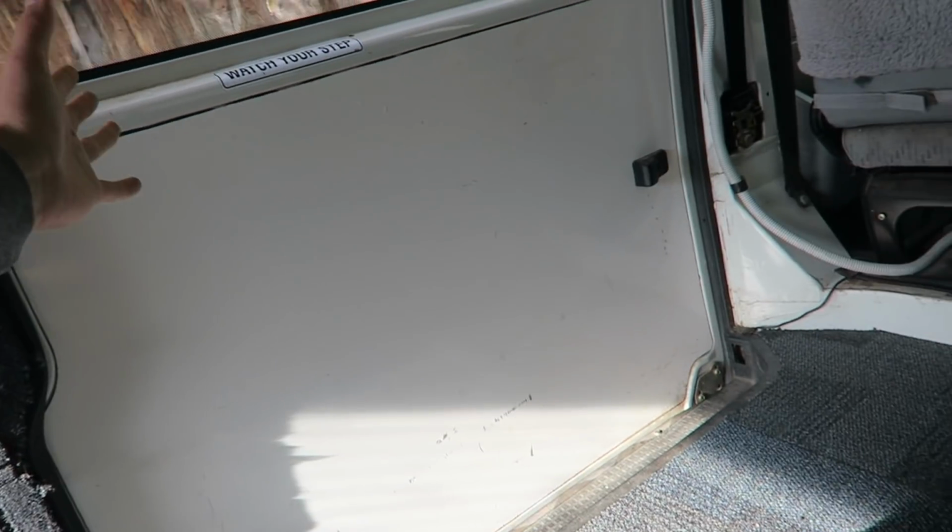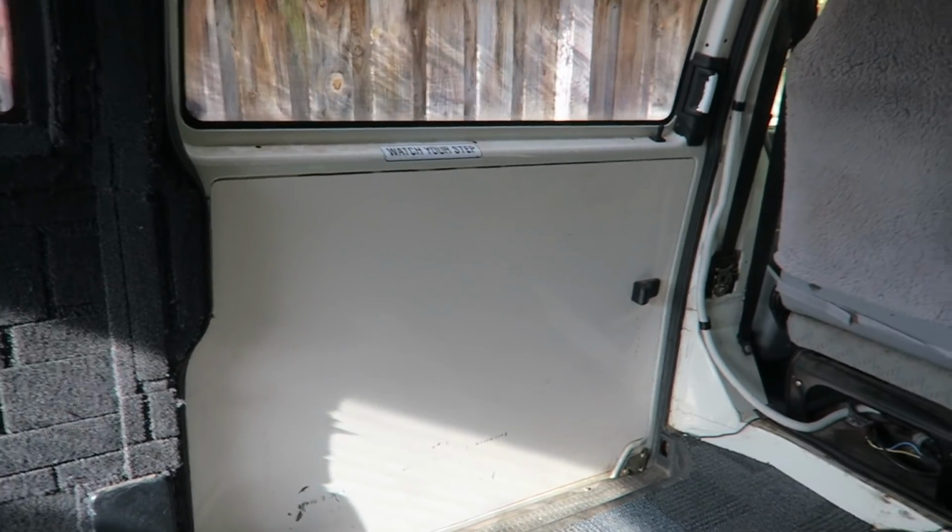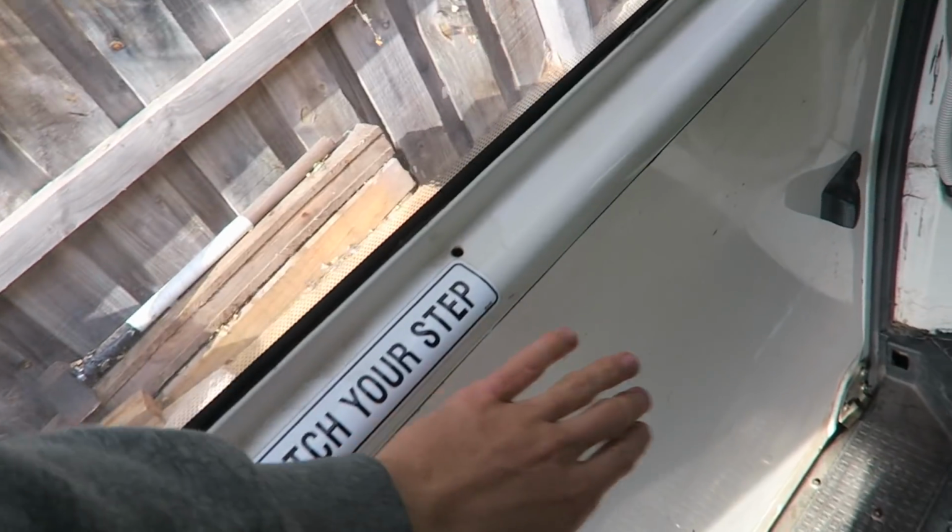I'm thinking of putting some kind of decoration or wall decor on there, in terms of quotations, pictures, and all that kind of stuff. I think I might just glue it on here instead. But yeah, you gotta watch your step.